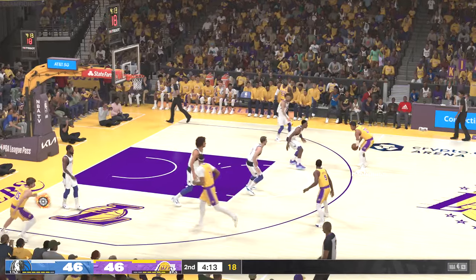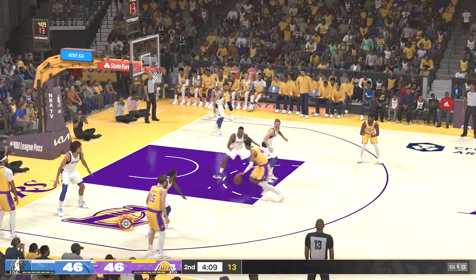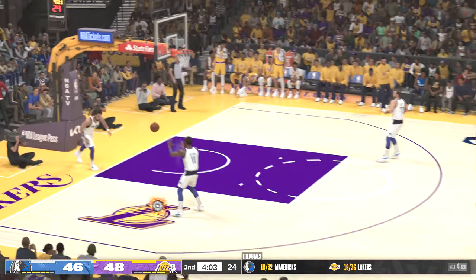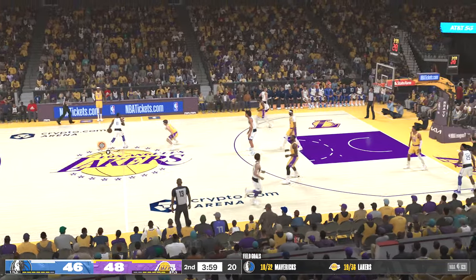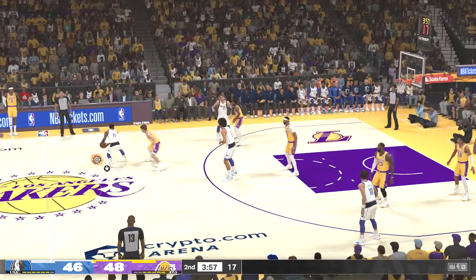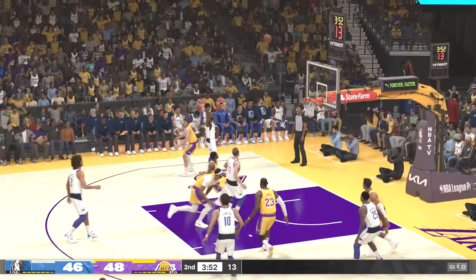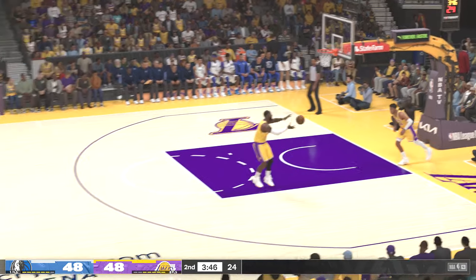Pass to Hachimura. Over Washington. And that one's good. Hachimura. And the Lakers lead by two. Dallas has gotten hot from three-point land in the second quarter, going 4 of 5 from downtown. Irving finds Doncic. One shot on the way, and Irving with the basket on the assist by Doncic. 19 points for Kyrie Irving.